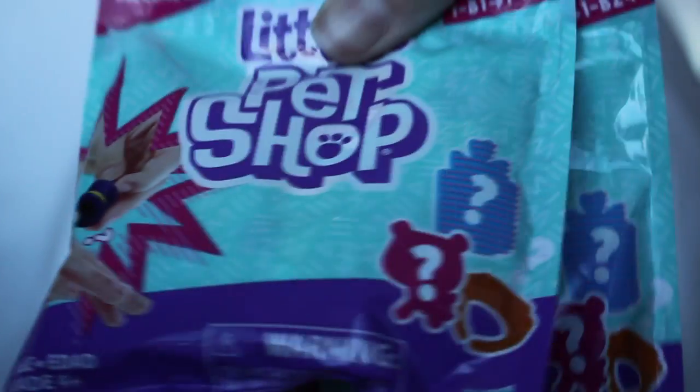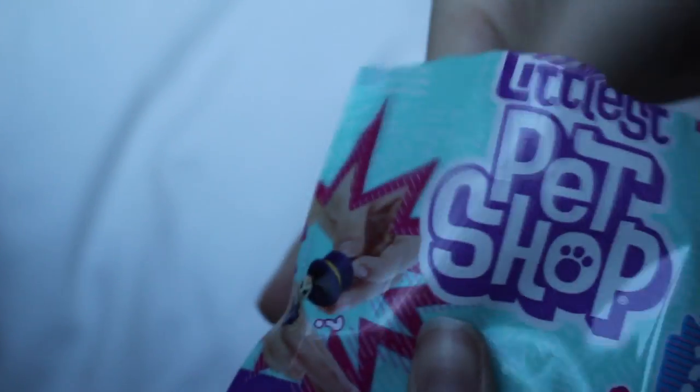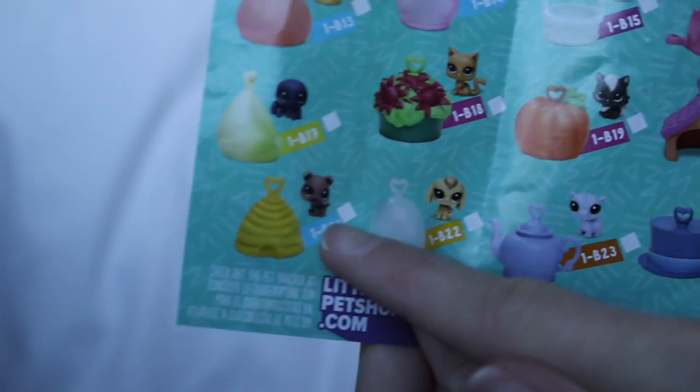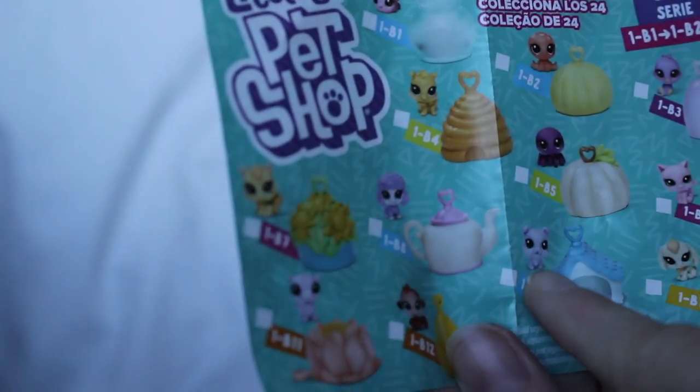Next, we're going to open these two blind bags. So, more blind bags. I know. So, yeah. This is series 1. Let's open this. And let's see what we get. Oh, let's look at this first. And oh, there's so many cool pets. The ones that I would like are the hippo, the bunny, this bear or dog. I'm pretty sure it's a dog. And then there's this cat. Then there is this poodle. They're pretty similar to the other ones though, which is okay, I guess. And then this puppy. It comes with this flower.